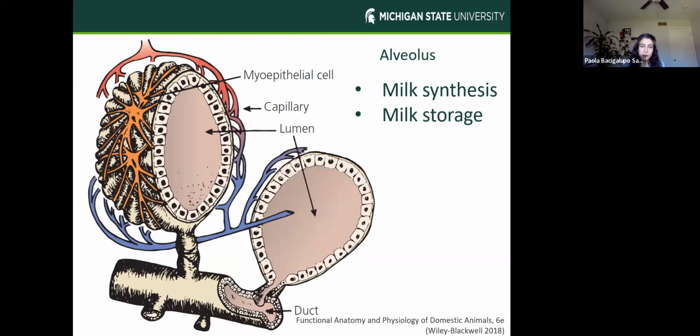The alveolus is responsible for milk production, milk synthesis, and also for most of the milk storage between milkings. As you can see here, this is the alveolus, the tissue that produces the milk. It is surrounded by blood vessels that bring the nutrition and the oxygen to the cells that produce the milk. It's also surrounded by myoepithelial cells, which you see like little spider webs very close to the layer of cells that produces and stores the milk. Myoepithelial cells are very tiny muscle cells that, just like our biceps, can contract. When they contract, that's when the milk is released.